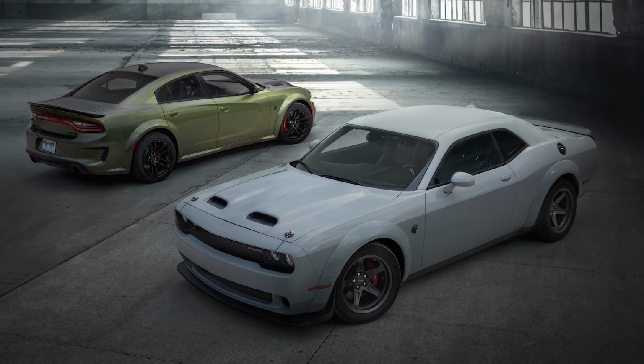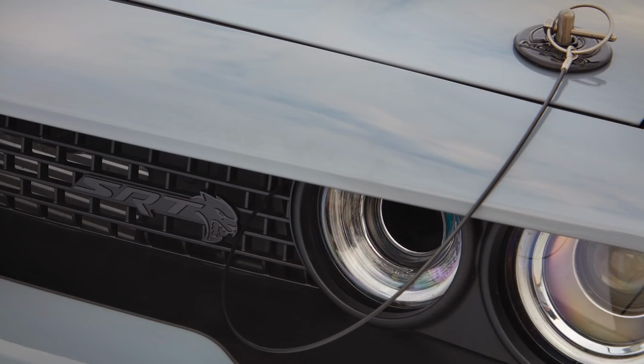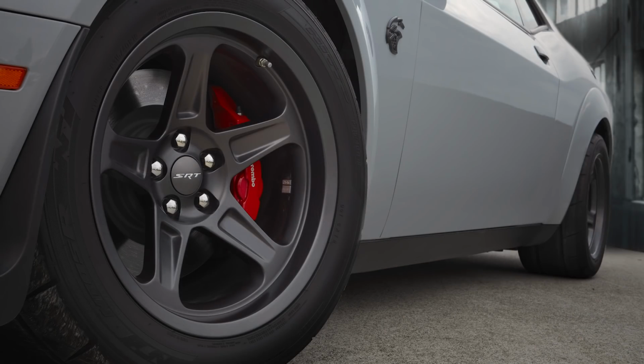As for that SRT Black package, as the name suggests, it's only found on the SRT Hellcat and SRT Hellcat Red-Eye models, and it blacks out the badges and accents. So on the Challenger, the grille, fender, and spoiler badges are black, and there's black nickel exhaust tips as well. This package is cheaper, $695.